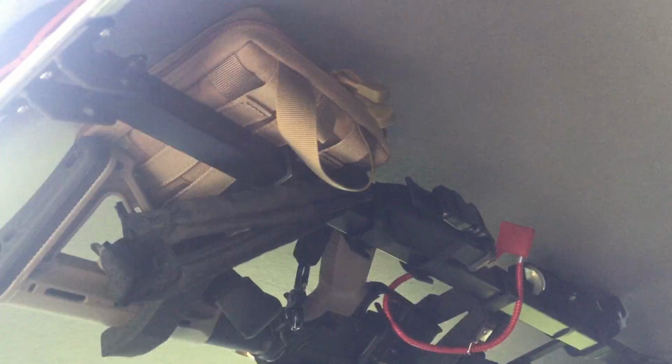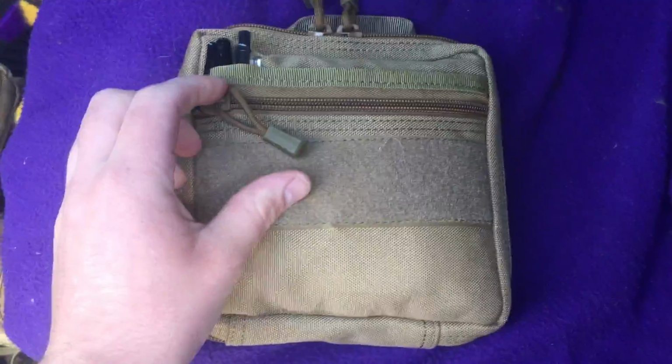So on top of this gun rack, again, sorry if you can't really see that well with this video quality, but over here I just have an EDC pouch bag thing, and I'll pull this down real quick, and maybe I'll do a separate review on this as well. This is basically just a cheap EDC pouch that I keep some random miscellaneous stuff in at all times.